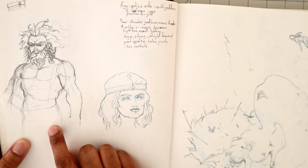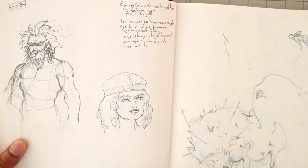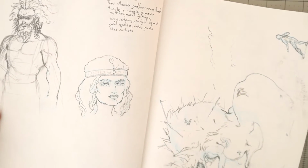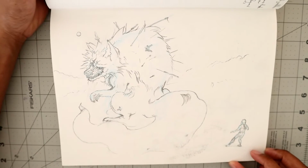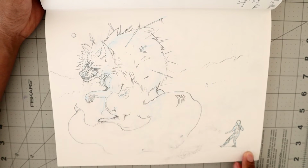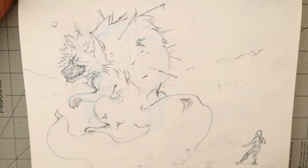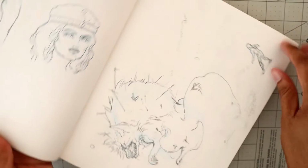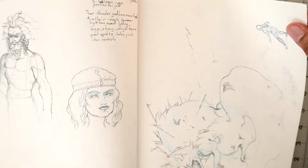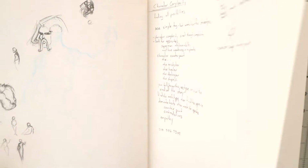Odin's son Thor. Thor, Odin's son. His wife, Frigga. Another. This is kind of good. Fenris looking at Odin. I think that's rather nice. I could do better, but for the time, it was all right. For the time, it was okay.